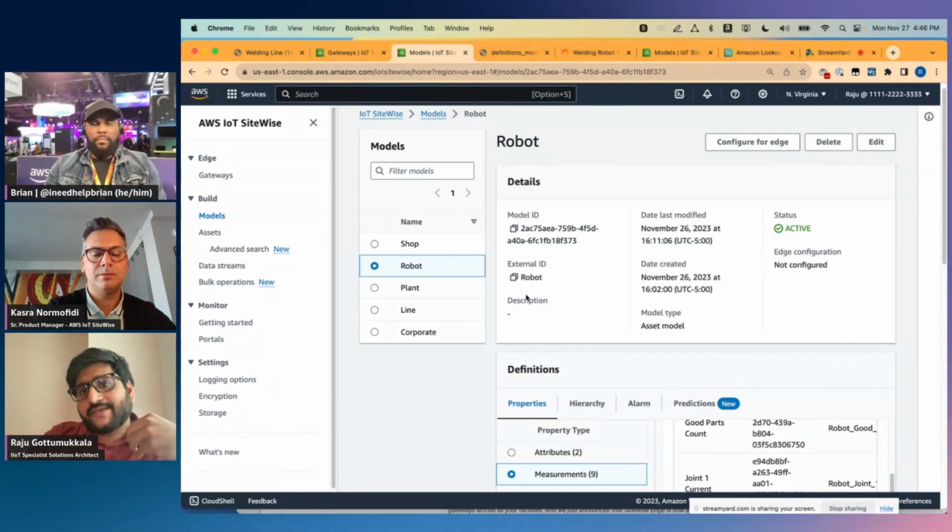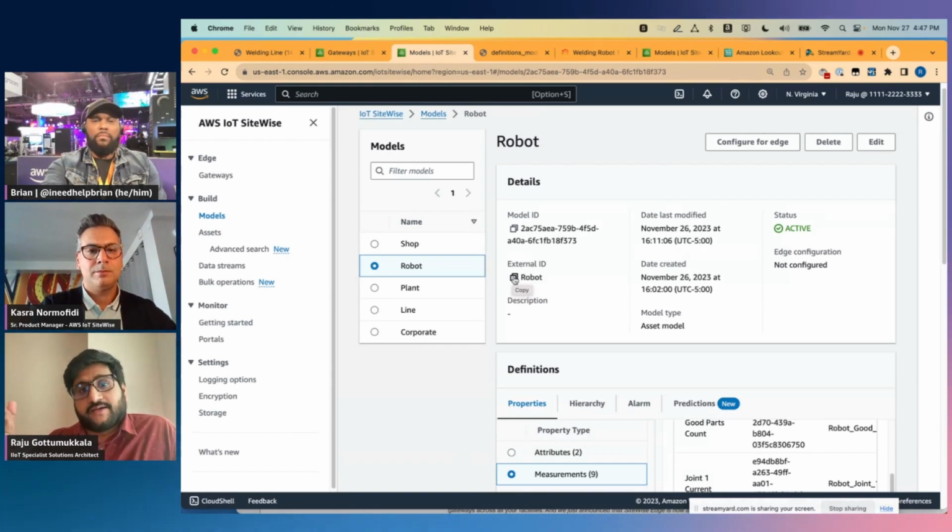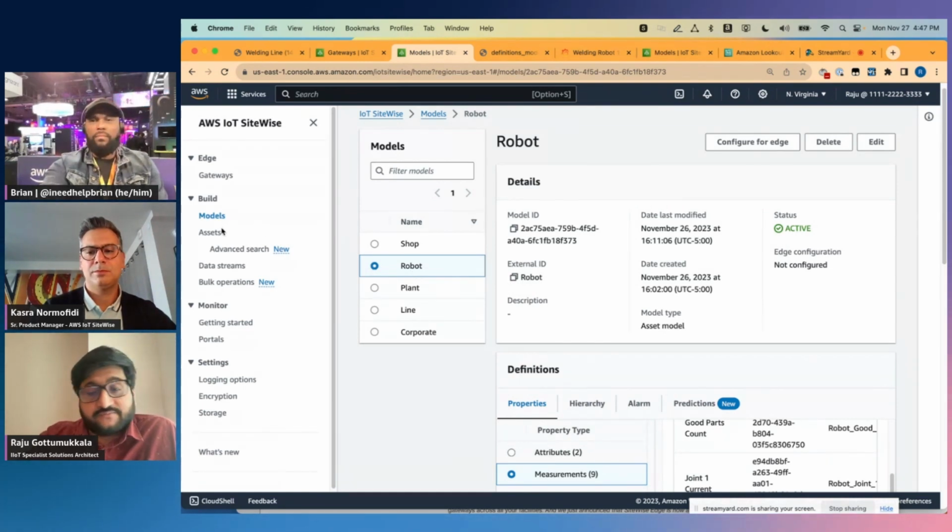And number two is, how do you bring existing asset models into SiteWise? That's where we introduced external IDs, where you can bring identifiers from other existing systems, like your historians or asset management systems, and then use the same identifier within SiteWise. So that creates harmonization across the enterprise and significantly reduces the integration effort because you have the same identifier across all your systems. So those are the two main features we released in terms of standardization.